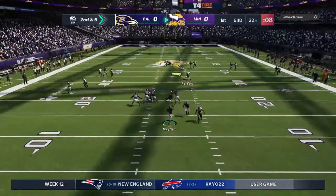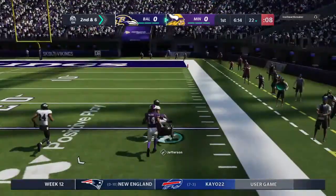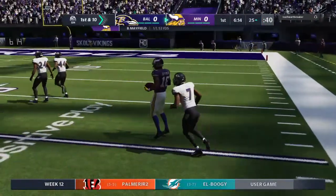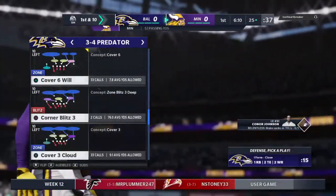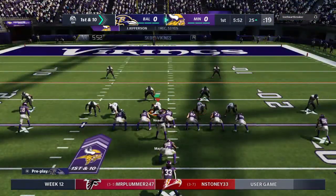From the 22, Mayfield. Oh, going for Jefferson. And that's caught inside the 35. And they do finally get him, but he takes it to the 25. Every defensive staff harps on limiting explosive plays. Job not so well done there.